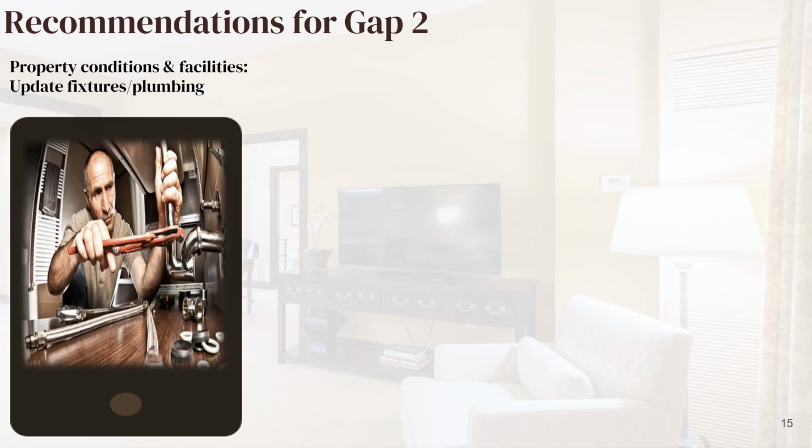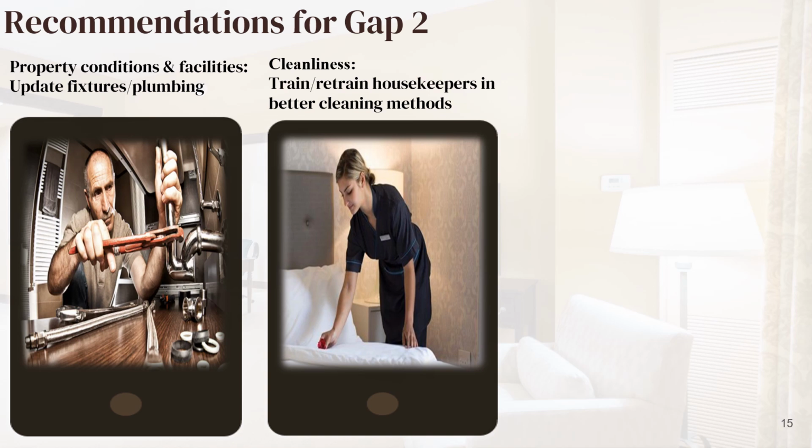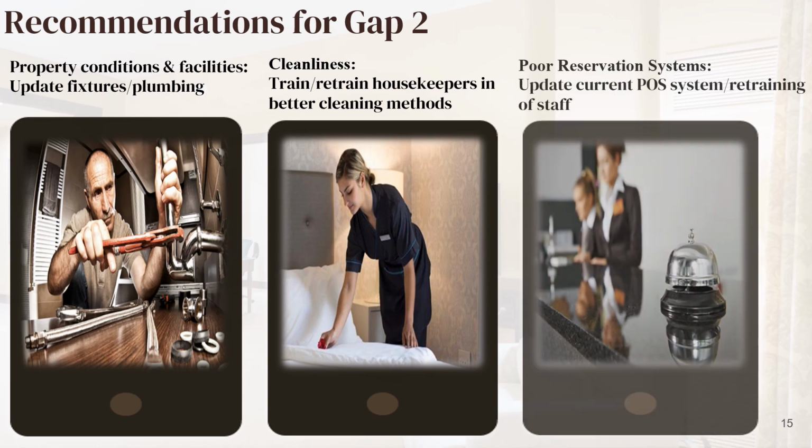The first is an undertaking of updating the fixtures inside of the bathrooms throughout the guest residences in the property, and also taking a look at the plumbing inside of the hotel. It might need a small update. The training or retraining of housekeepers in order to ensure that everybody is held up to the same standard. That way there aren't some who are cleaning differently than others, just to make sure that everything is uniform.